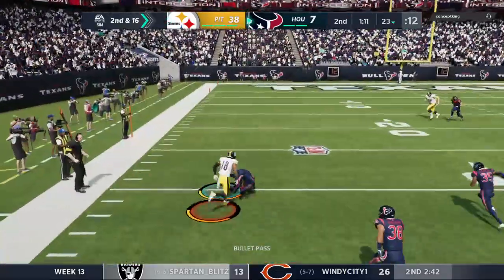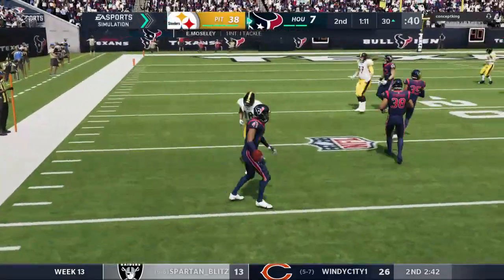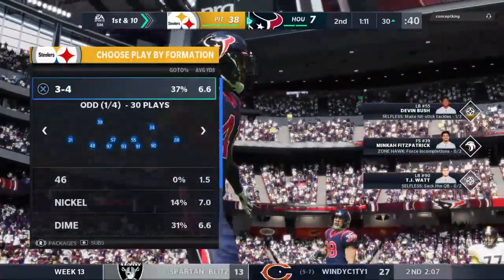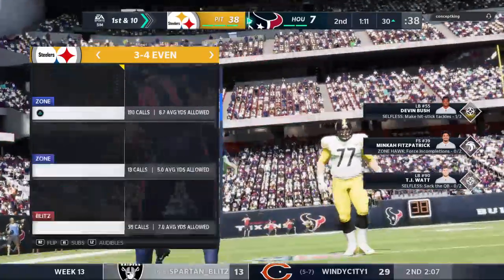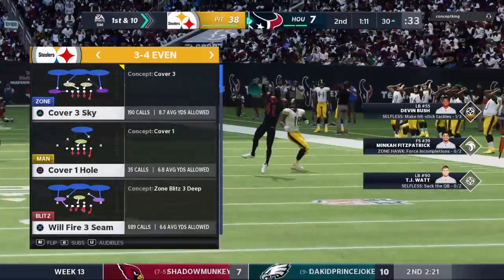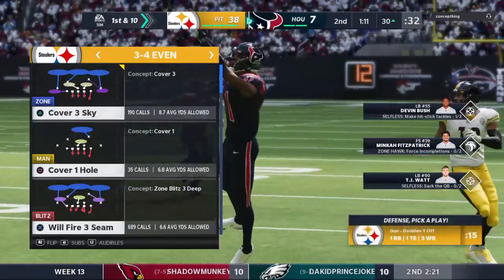Looking for Johnson, and it's intercepted. Picked by Emmanuel Mosley, and his guys will take over at the 30-yard line. Unfortunately for him, if last week was any indication, we knew a pick was coming at some point. Last week it was interception after interception, and here we go again.